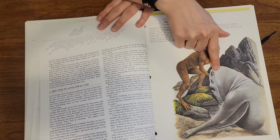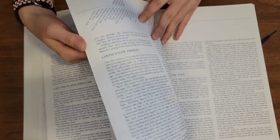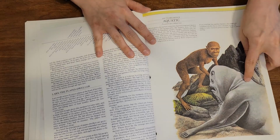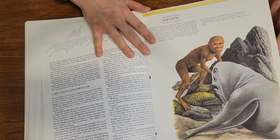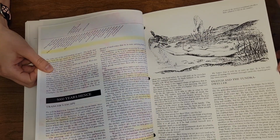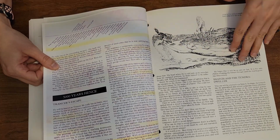And there's an aquamorph. Yeah, I think this is when they're just starting to come up onto land because all the life in the ocean is dying. There's a tundra dweller catching a duck.